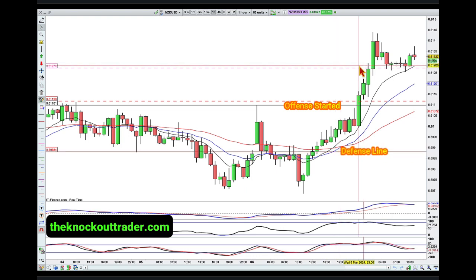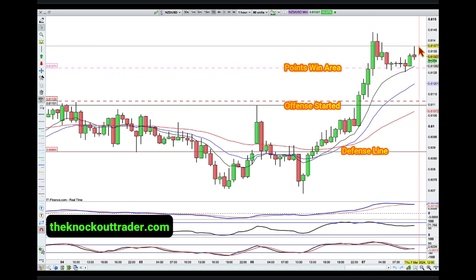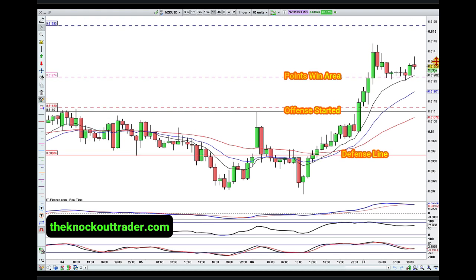Now just to remind you, this pink line was an optional area for a point swing if and when the market struggles around that area. But all of this activity actually happened during my night, so I wasn't even around when these candles were formed. So I only had my knockout line. If we swing the chart lower to see the knockout line, it still sits around here.